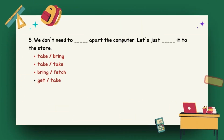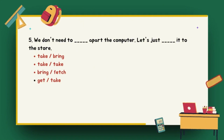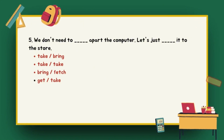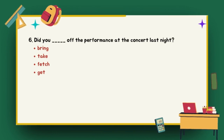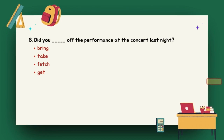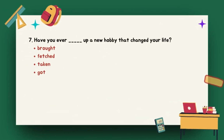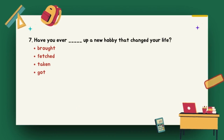5. We don't need to blank apart the computer. Let's just blank it to the store. Take, bring, fetch, get. 6. Did you blank off the performance at the concert last night? Bring, take, fetch, get. 7. Have you ever blank up a new hobby that changed your life? Brought, fetched, taken, got.